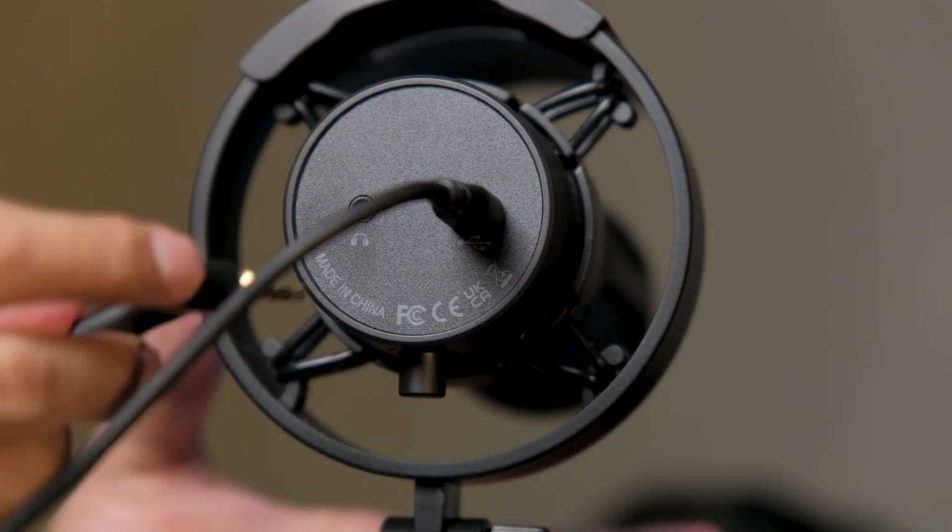The mute button is a tap on the top. There are 2 gain knobs on the back so you can dial in your input and your headphone volume separately. And there is a headphone jack built in for monitoring with no lag. G-Hub ties it all together and lets you mess with the EQ, compression, and noise reduction without leaving your chair.